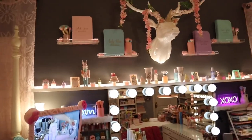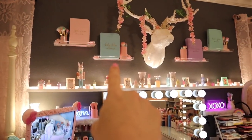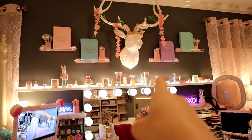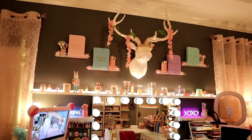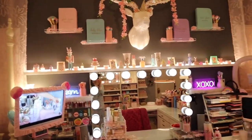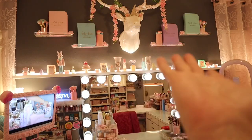Okay, so up on the wall, I do have this set of four acrylic wall shelves, I guess. And I do have my SLMISSGLAM brush book sets displayed up there. I love the pastel colors of them. They are so fitting for my beauty room. And all the colors in my beauty room reflect those books.